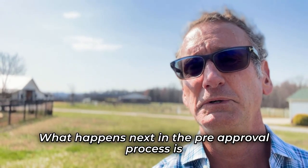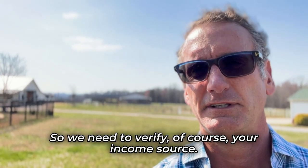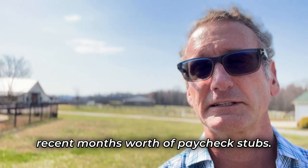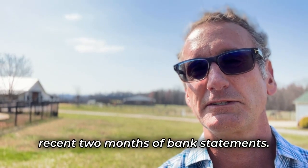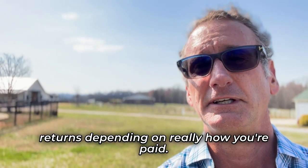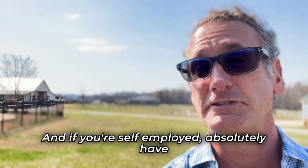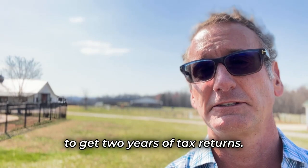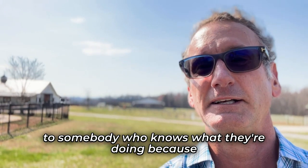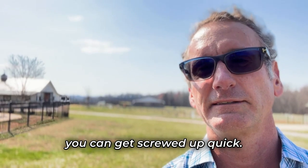What happens next in the pre-approval process is we're going to want to get all your documentation. So we need to verify, of course, your income source. We'll have to get paycheck stubs, most recent month's worth of paycheck stubs. We'll need to get the most recent 2 months of bank statements. We may need 2 years of tax returns, depending on really how you're paid. And if you're self-employed, absolutely have to get 2 years of tax returns. And it is super important to be talking to somebody who knows what they're doing, because it's very complicated with self-employed income and you can get screwed up quick.